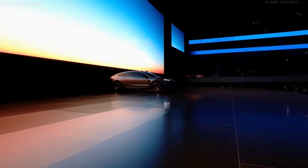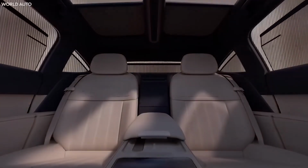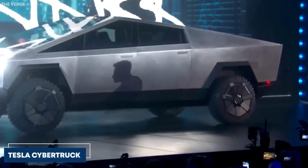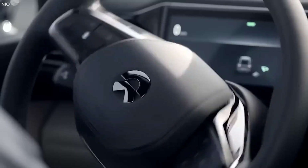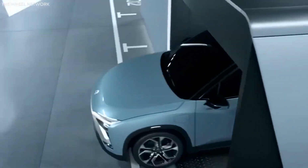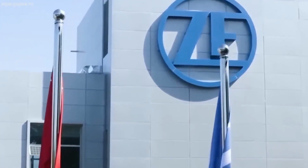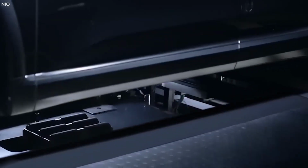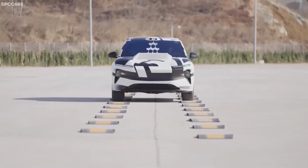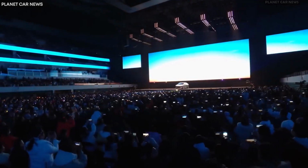The ET9 is the first NIO model to incorporate steer-by-wire technology, a feature expected to become more prevalent in the automotive industry. Like the Tesla Cybertruck, the ET9 eliminates the traditional mechanical connection between the steering wheel and the steering rack, relying solely on electrical signals for input and feedback. This technology helps redundancy in case of power failure, ensuring the driver's and passengers' safety. NIO has previously collaborated with ZF Group on steer-by-wire technology, suggesting that this supplier developed the ET9 system. Additionally, the ET9 features rear-wheel steering and an active suspension with height-adjustable air springs, further enhancing its driving dynamics.